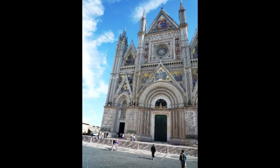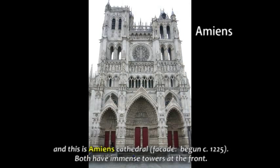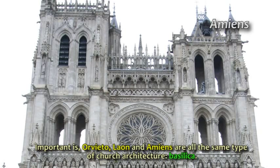Now look at the examples of France. This is Laon Cathedral, and this is Amiens Cathedral. Both have immense towers at the front. Let us explain the difference in a little more detail. Important is, Orvieto, Laon, and Amiens are all the same type of church architecture, basilica.